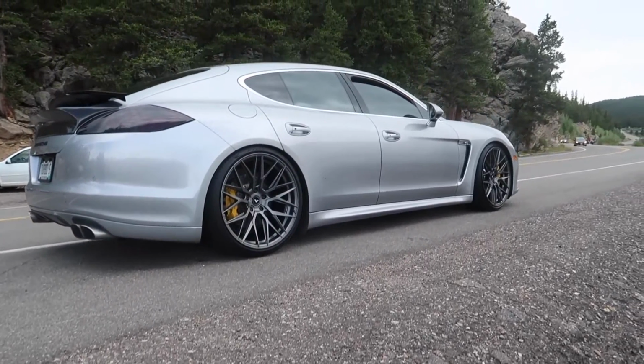Now, we are doing a rally / car drive, so we've got Audi R8s, we've got McLarens, we've got a million supercars with us, and this is definitely going to be the coolest event that I have ever done and partaken in. And today I am in a 2012 Porsche Panamera Turbo S.